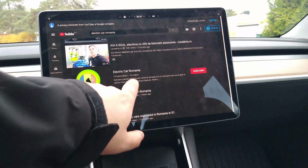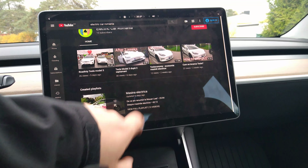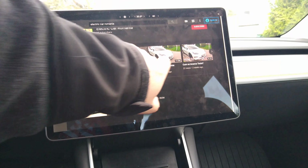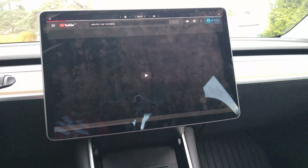So, this is my logo done by my brother. Let's see. Don't tell me that it works. Let's see how to charge. Tesla review, audio problem, Tesla road trip, Tesla Model 3.